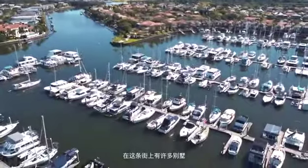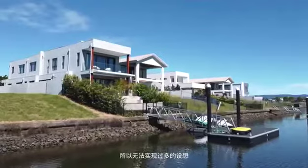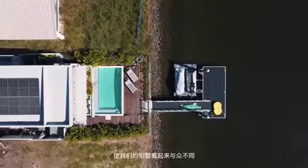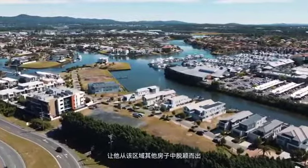There's a number of houses on the street, and they're all quite similar because of the block sizes. It doesn't really allow you to use your imagination too much. So we needed to come up with a solution that will make our house different from the rest of the houses on the street, something that will stand out.